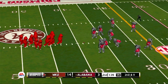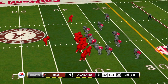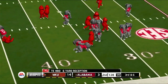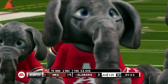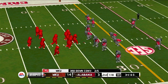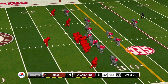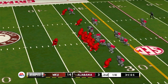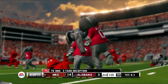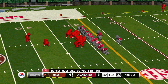From the 39-yard line, it's 2nd down. And it's caught, and he's brought down quickly. This is the 8th play of this drive. Mike, check 33. Ready. Green 90. Here's the throw. I don't think he got anything on that. It looks like they're going to try for the long field goal.